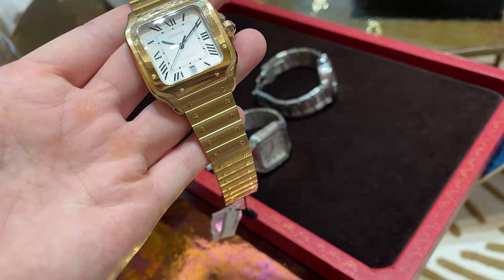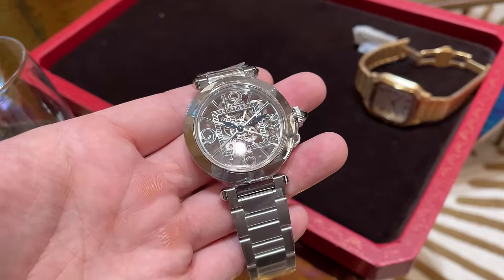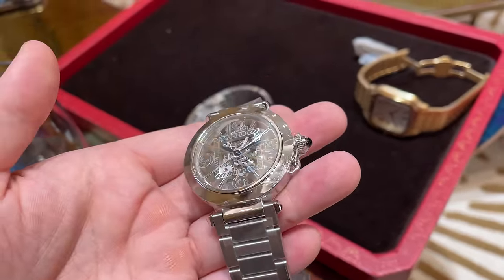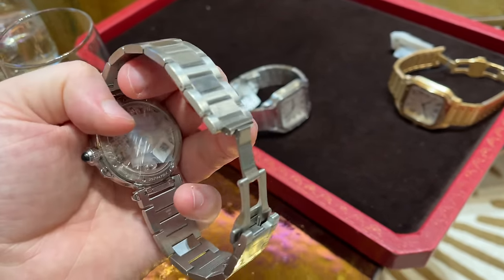A skeletonized Cartier Pasha, also one of the hype models at the moment and usually very hard to get, especially with this skeletonized dial.